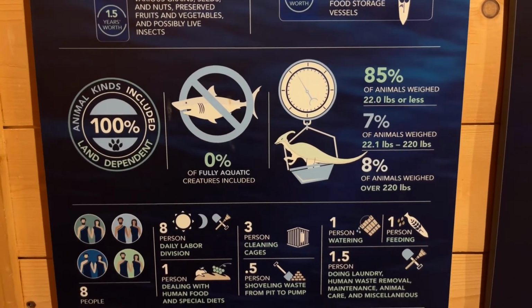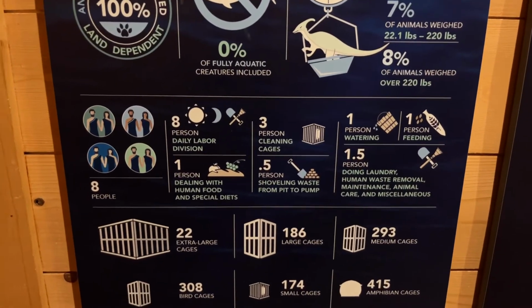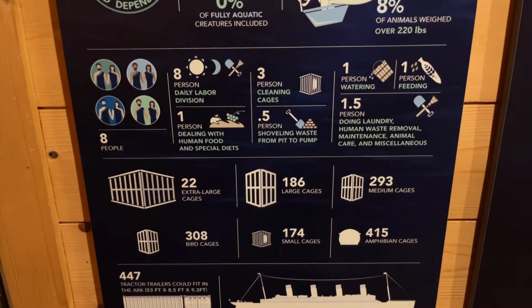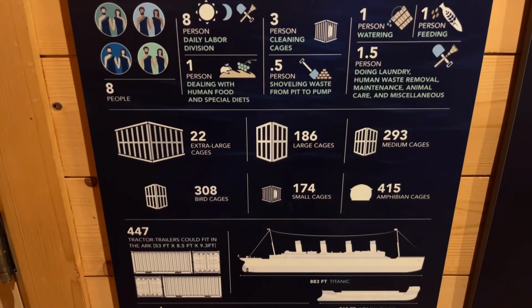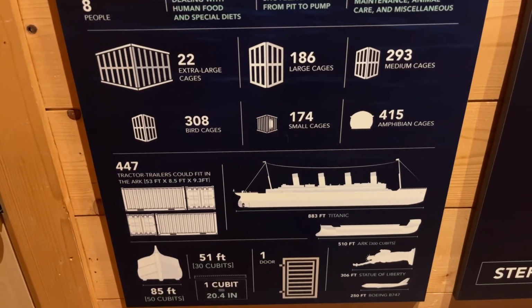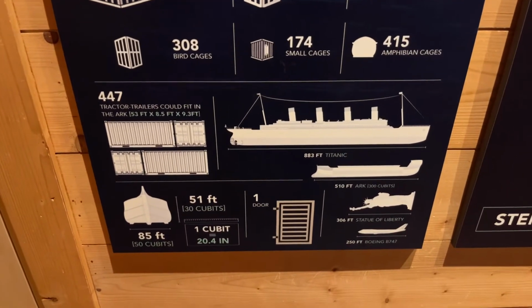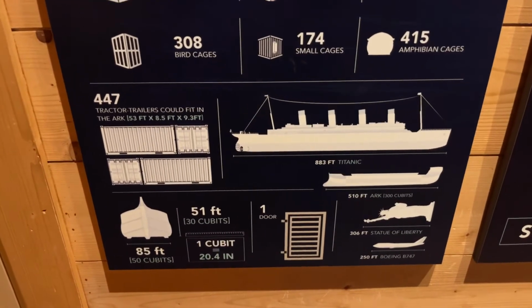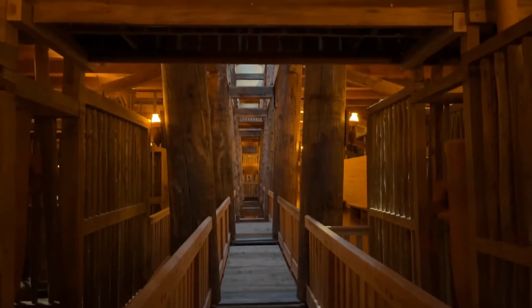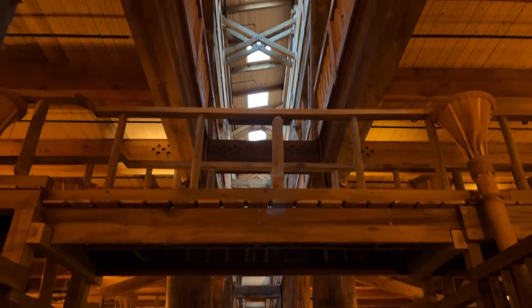There's obviously 0% of aquatic animals. Here we can see the division of labor for the 8 people inside the Ark. And down here we can see how the Ark is about 60% of the size of the Titanic, but still everything fits. This is the center of the Ark. Here we can see all the way to the top.